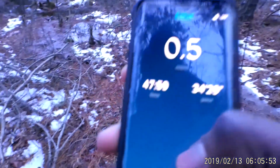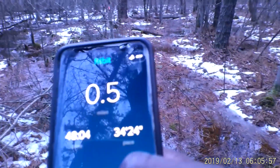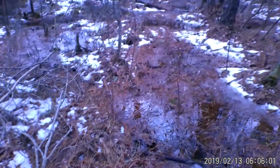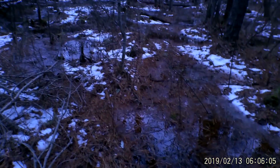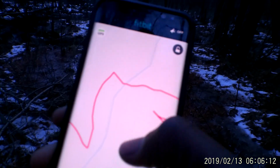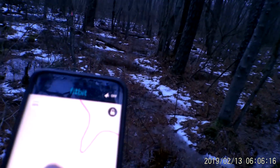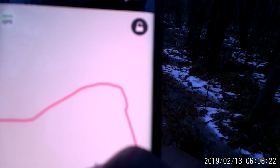Alright, so we started halfway and I turned the track on. That was 50 minutes ago, so we've been back here for a while. All that red is me walking.